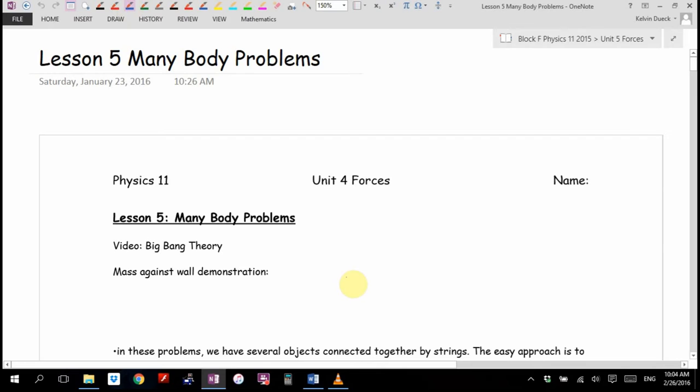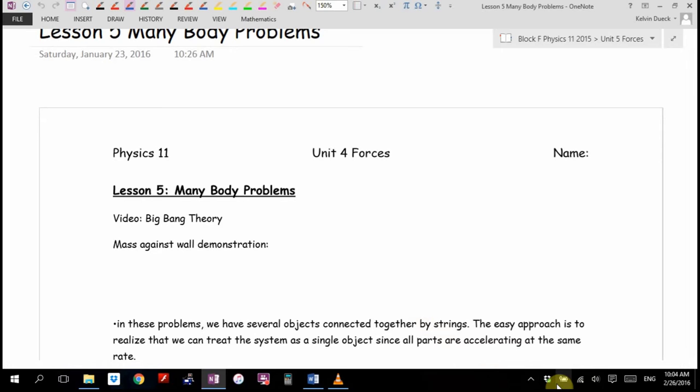Anyways. Lindsay, today is going to be nothing new. I'm not going to be teaching you any new rules. I'm not going to be teaching you any new equations. All I'm going to ask, Courtney, is, hey, what if there's more than one mass? But first, I have here a mass against the wall demonstration.